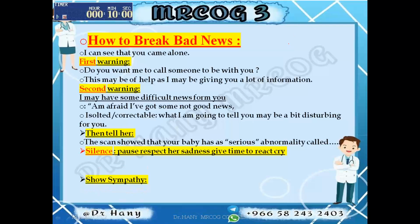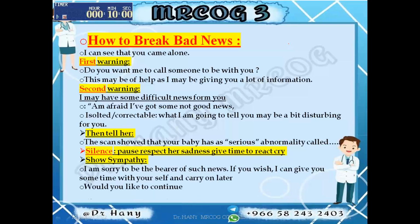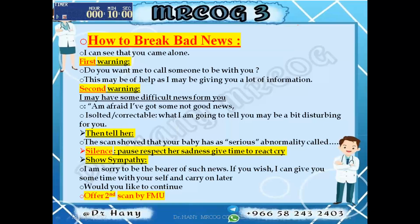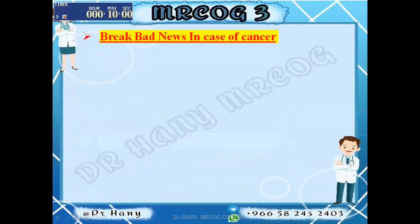Then offer her a second scan or show your empathy. Then offer her a second scan with fetal medicine or ultrasound, another expert to confirm. This is how I would break bad news in fetal anomalies. Also, if I have a VIN or a cancer, breaking bad news in case of cancer, I will follow the same technique.